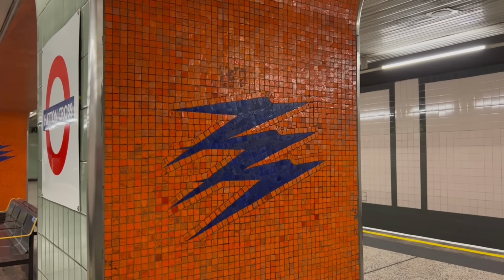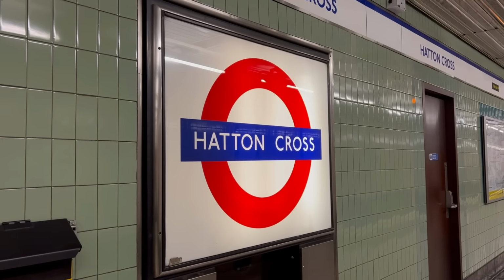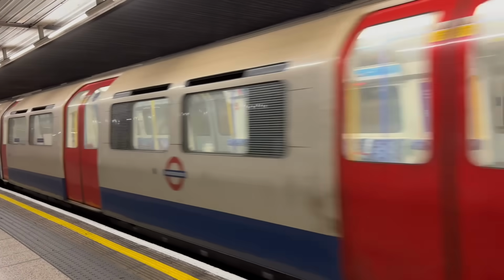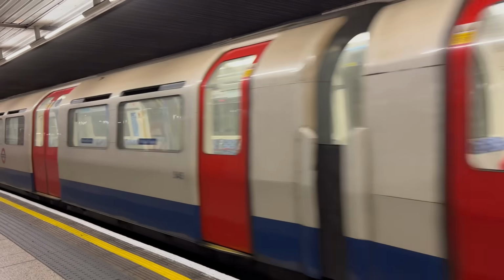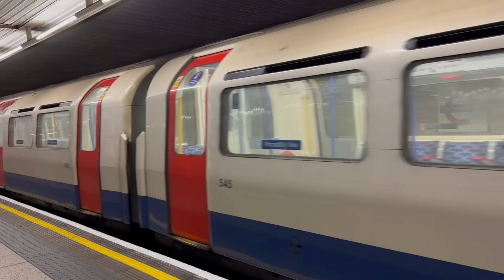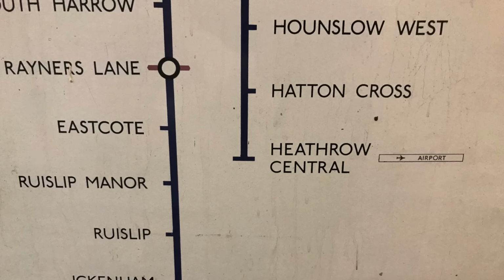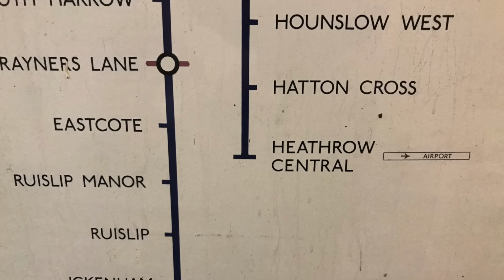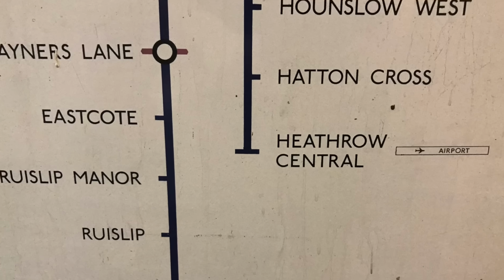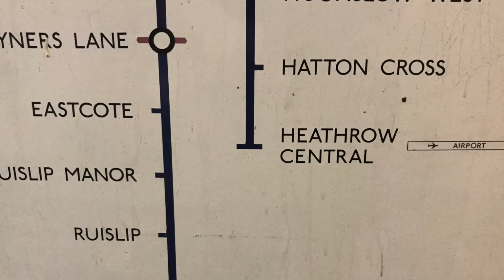The Heathrow extension was opened in stages. When Hatton Cross opened in 1975, it was the terminus of the line. It had no fancy opening ceremony or anything like that. Trains just started going there in July. But it would only remain a terminus for a fairly short time. On the 16th of December 1977, the line would extend to Heathrow Central, the station that would later be renamed Terminals 1, 2 and 3, and later still just Heathrow Terminals 2 and 3.